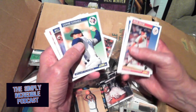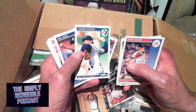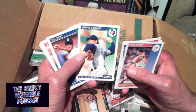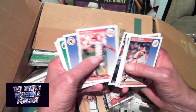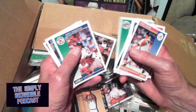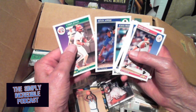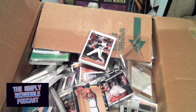Quarterbacking, catching for them. Spud. I don't know if anybody even remembers Spud anymore besides me. Him and Muggsy Bogues. I always liked Muggsy Bogues too. Rich Gossage, Hall of Famer, The Goose, Joe Orsulak, Tim Layana, Chris Hoiles, John Marzano, Todd Frohwirth, Kevin Appier had a couple good years, Chris Jones, don't remember him.